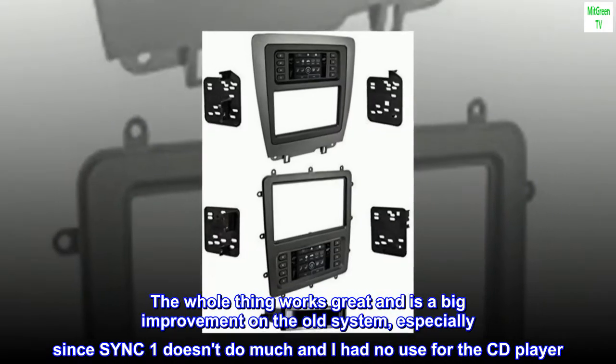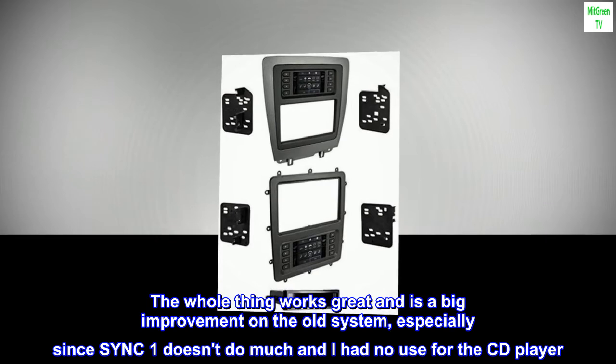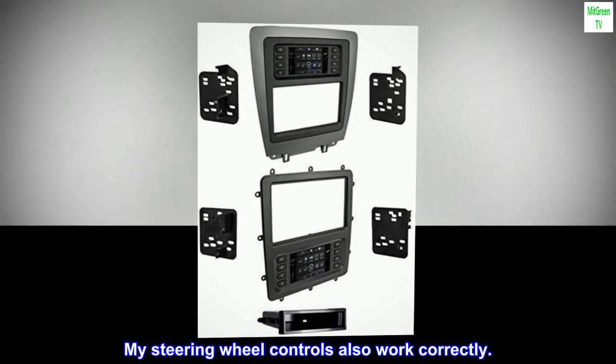The whole thing works great and is a big improvement on the old system, especially since Sync 1 doesn't do much and I had no use for the CD player. My steering wheel controls also work correctly.